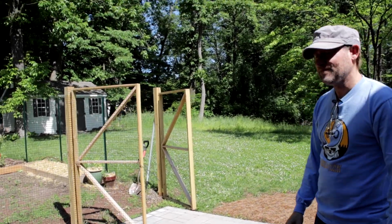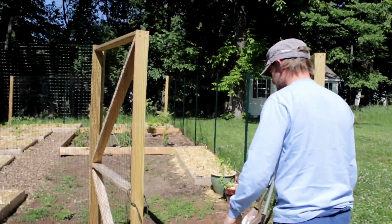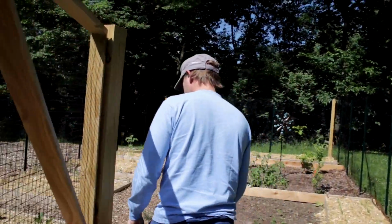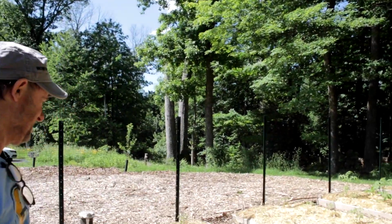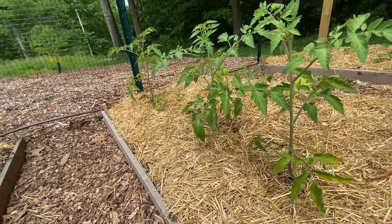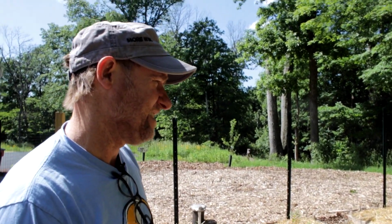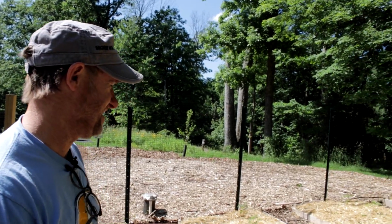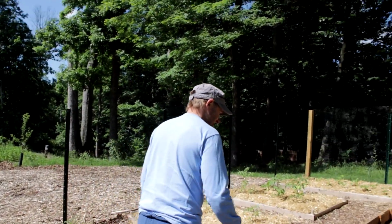What's in here? We started this garden. This is the first year of the garden. Just a regular, traditional raised bed garden. And we got the usual suspects, the tomatoes and the zucchini and the melons and stuff like that. We're growing a little bit of corn. My primary focus in this area is more on these berries right here.